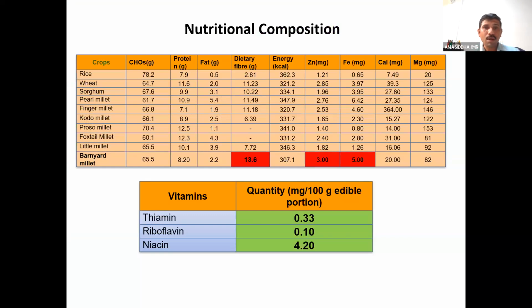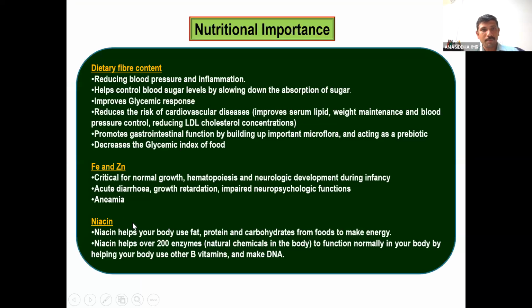And then comes the nutritional composition of barnyard millet. When compared with other millets, this millet is rich in dietary fiber and also zinc and iron, as I mentioned in the first slide. Along with these, it is also rich in vitamins like thiamine, riboflavin, and niacin. And what advantage does our body get from the high dietary fiber content? It reduces blood pressure and inflammation, and helps to control blood sugar levels. Different nutritional compounds have different health benefits, which were already covered by our biochemist, so I am not touching this one.